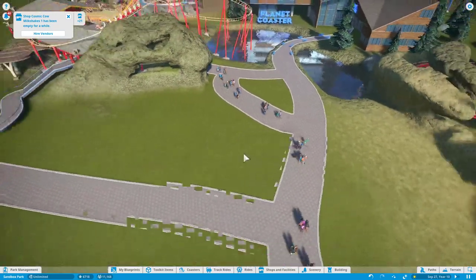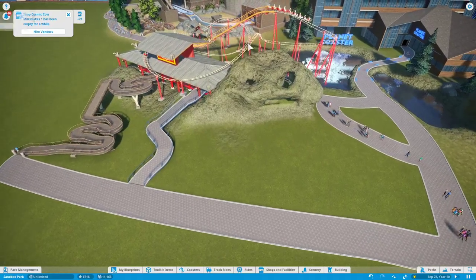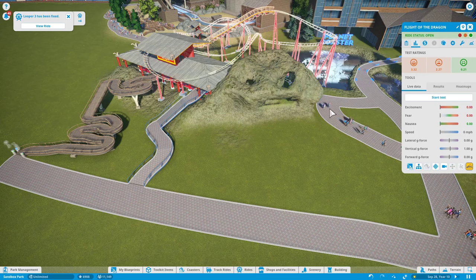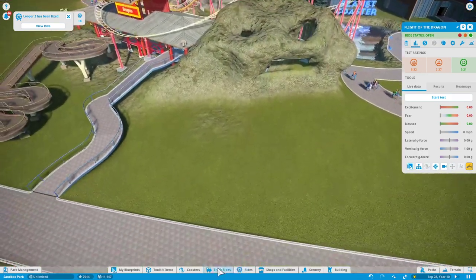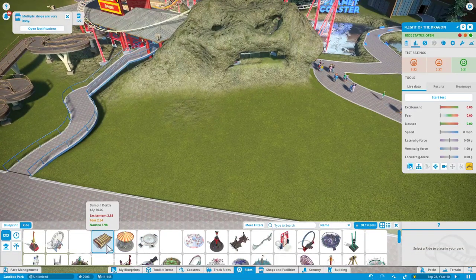Alright, so we got that going for us. We'll put some shops over here. We'll get a lot of people to start coming over here. So let me open the roller coaster up. Perfect. Now that is open. Let me go ahead and add a little small ride over here. Something I haven't done.